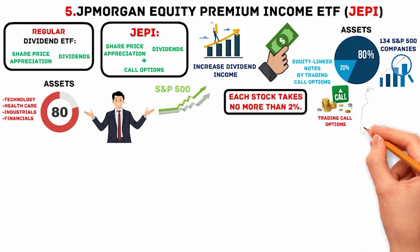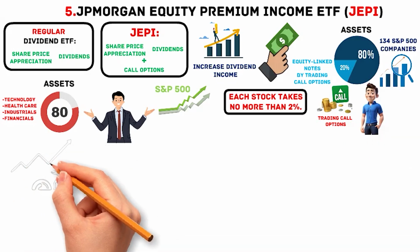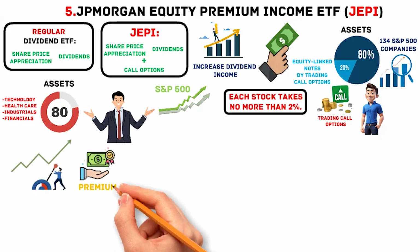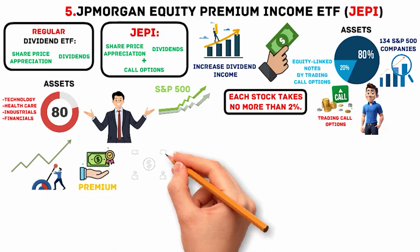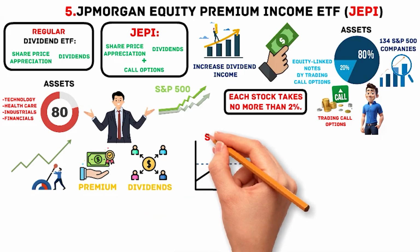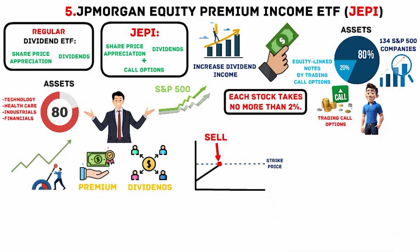This is how call options work. If the market goes the direction as the fund manager expects, the fund will get a return called premium. This amount will be distributed to the investors as dividends. Usually, covered call ETFs sell the stock right away when the stock price hits the strike price, like QYLD or XYLD. Now, JEPI takes a slightly different approach.